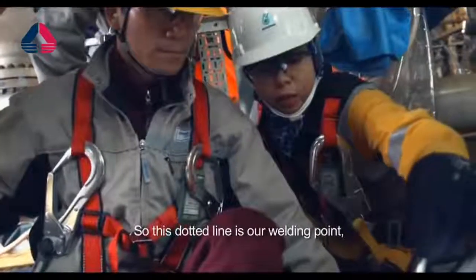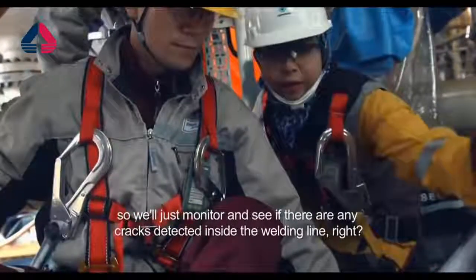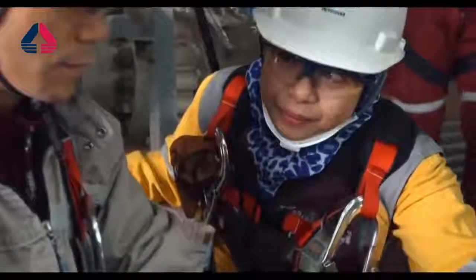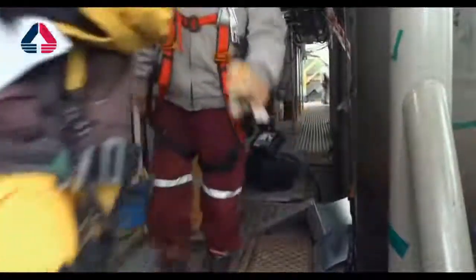So this dotted line is our welding point. So we just monitor if there's any crack detected inside the welding line, right? Yeah. Okay. The welding on the cryogenic pipe passes the inspection. So it's a pass test. Yeah. And Farah can move on to another of her 35,000 pipe spools.